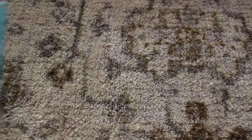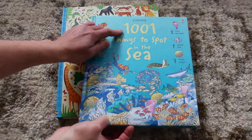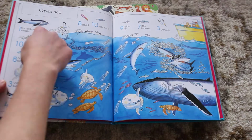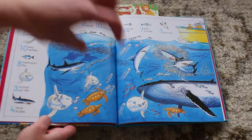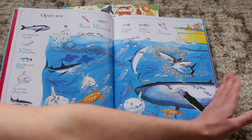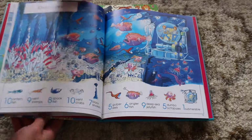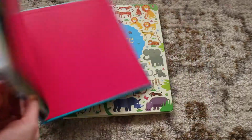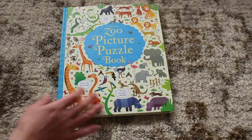We have some good spot books. So this is 1001 Things to Spot in the Sea. There's a ton in this series. It goes through and shows you how many of each thing you should spot. And what's kind of neat is you don't just see this whale look exactly the same. This is the whale, but then it's swapped the other way and it's much larger and not even the full view. So it's kind of unique in that sense, where they have to use their minds a little bit more, and it goes through different places, obviously. But there's a ton in the series, 1001 Things to Spot in the Blank.